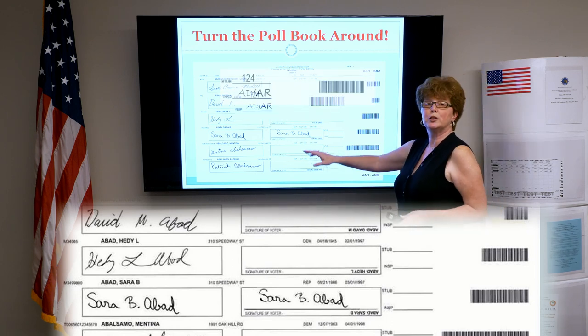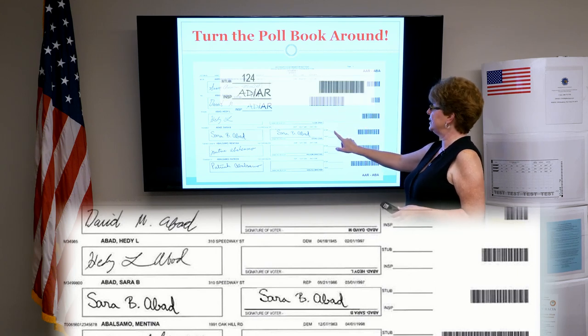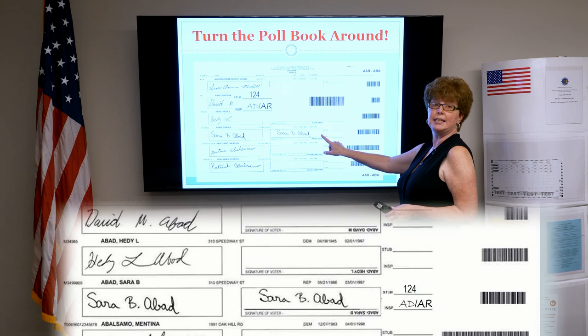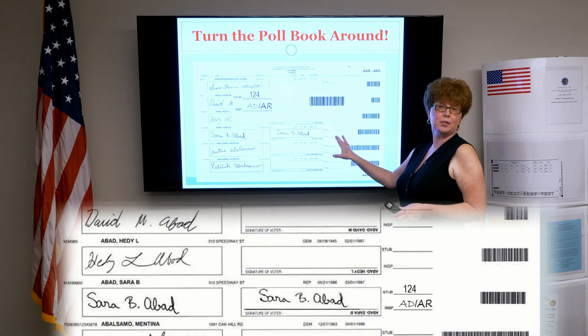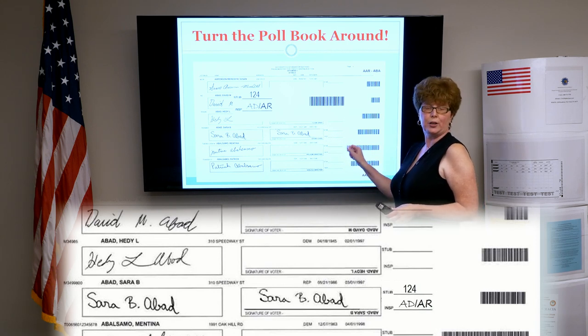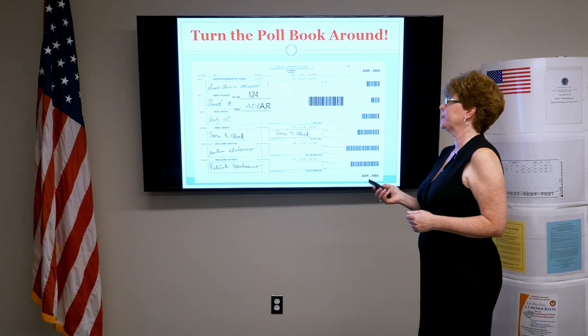Don't forget to record the stub number in the corner. You will see that marked right here next to the name of the voter and their signature. And there will also be a place for the inspectors to sign their initials. Remember, one representing each party.